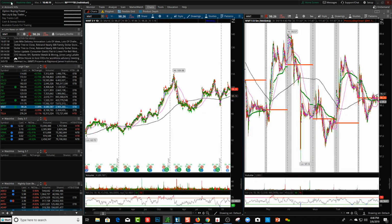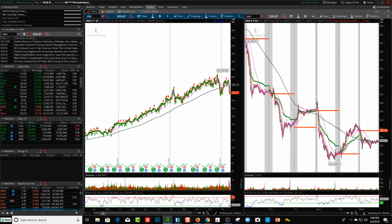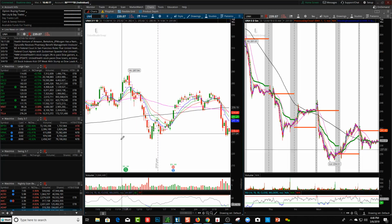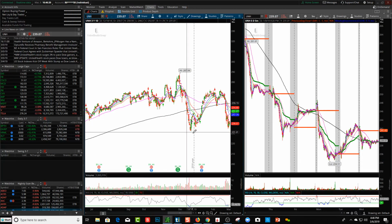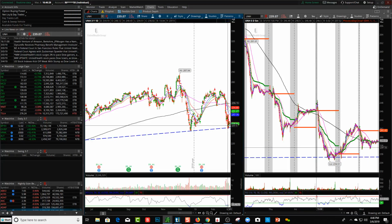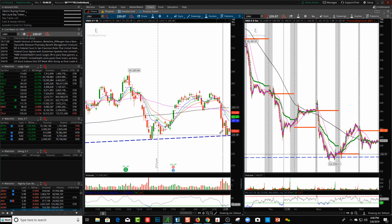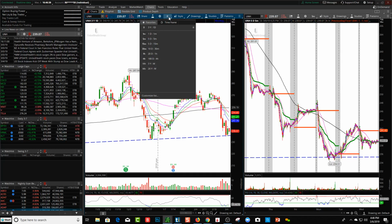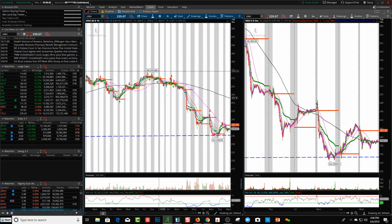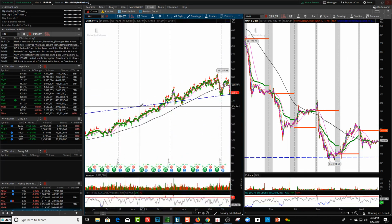UNH, let me take a look. So this may be setting up for a potential double bottom. That's where it looked like it was, right here. But now you have this bearish candle from today, so that's kind of like a bearish harami-ish. That one would worry me, depending on what you're looking for. It still could go either way at the moment, and it's trapped right below the moving average lines on the hourly. Not digging that one either way.